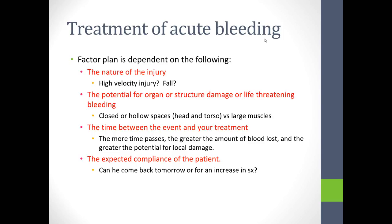The time between the event and your treatment. The more time passes, the greater the amount of blood loss and the greater potential for local damage. And so then not only do I want to factor that person up, but recognizing that I may well have to do something in terms of intervening for the blood, I want to probably put that patient in the hospital for at least overnight. And I want to make sure that I have access to appropriate surgical therapy if I need it. And then obviously the factor plan would have to count that in as part of the plan.